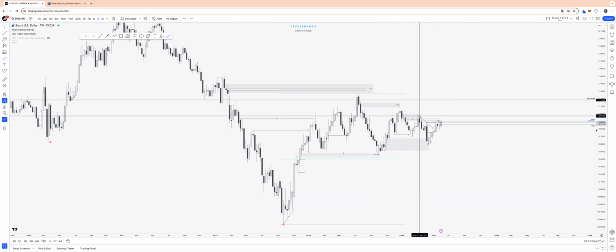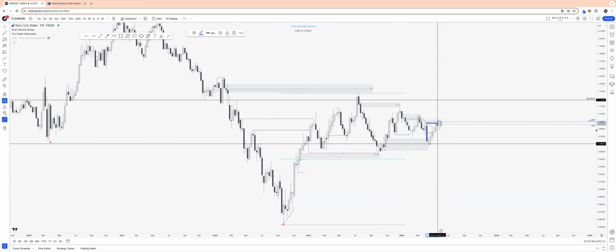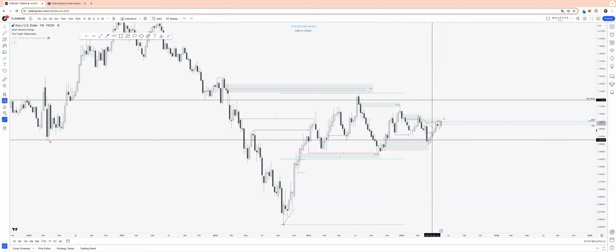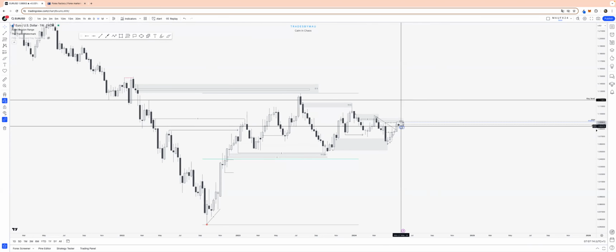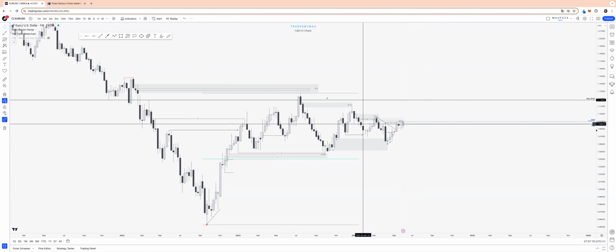And then here we have a push. Now we have internal range liquidity taken. Got some liquidity building up. But the thing we can't ignore is that we only have bullish candles there. So we've got to be mindful of that. Price might be able to push higher before we move lower. We don't want that, because our DXY analysis is pointing the other way, but we don't know.